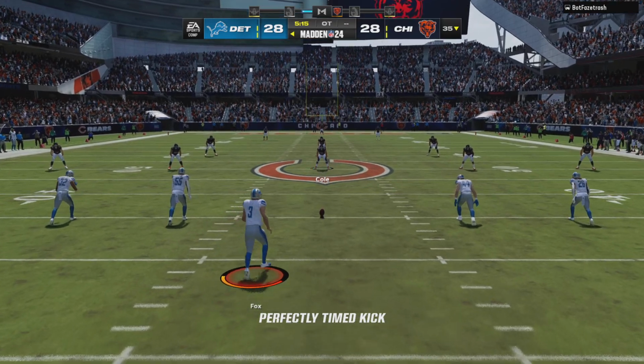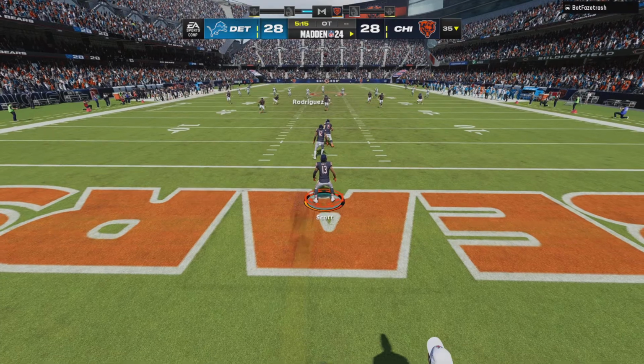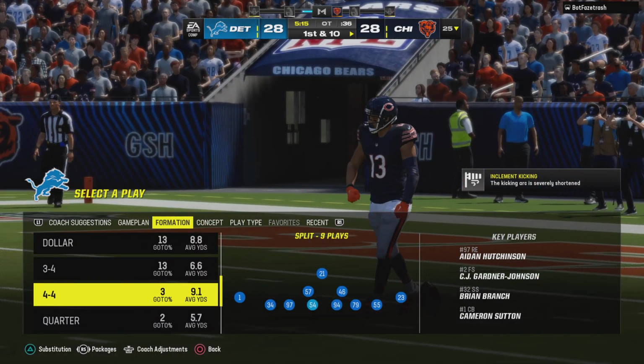So it's the Bears who will have the first chance to win this thing as we are underway here in overtime. Fair catch called for and taken, so the ball is brought up to the 25 to begin this overtime session.